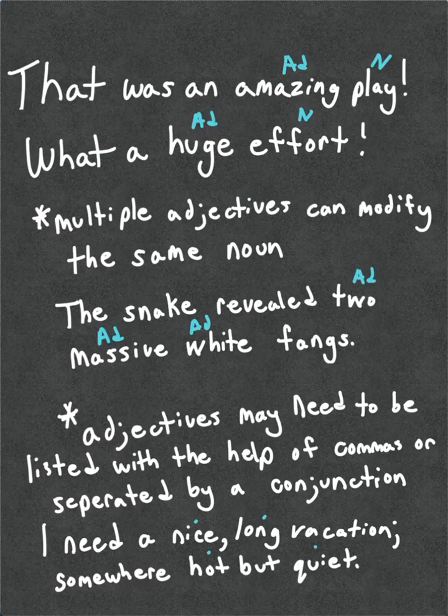And we can go on and on with this. That was an amazing play. What a huge effort. Identify the noun. If you want to add on some descriptive words to that noun, that's where your adjectives come in. And we can use multiple adjectives for the same noun, such as the sentence, the snake revealed two massive white fangs. Now, sometimes the adjectives will require commas or a conjunction, such as and.